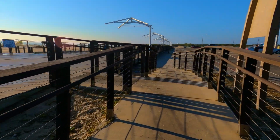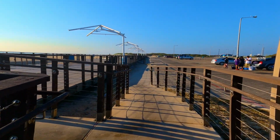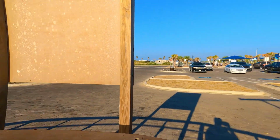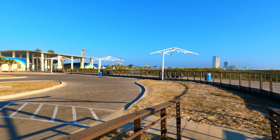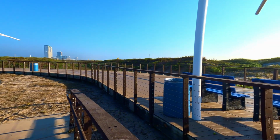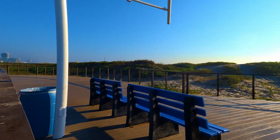South Padre Island is a popular tourist destination located on the southern tip of Padre Island in Texas, USA. It is known for its beautiful beaches, warm climate, and a wide range of recreational activities.